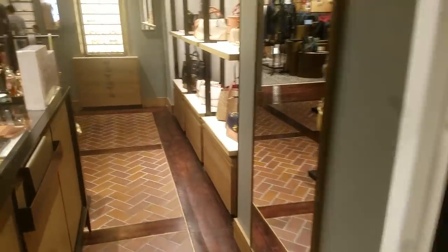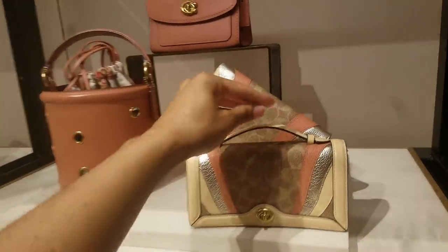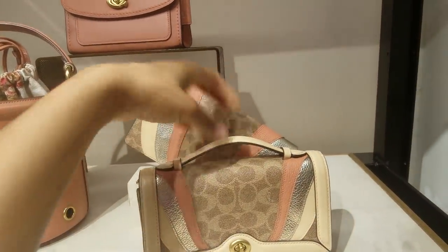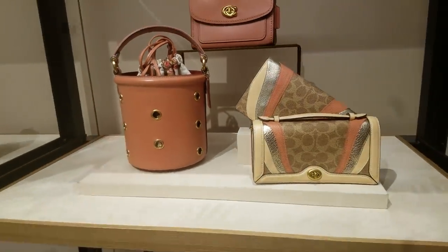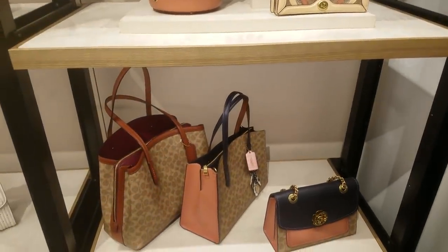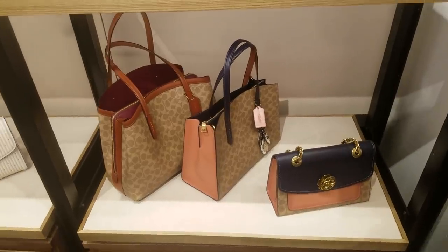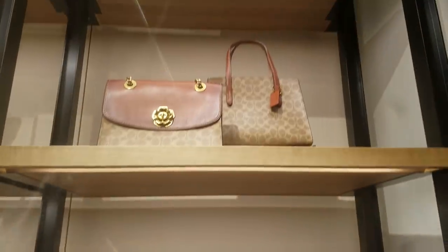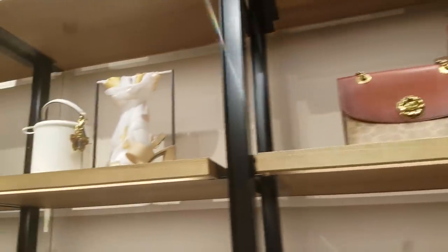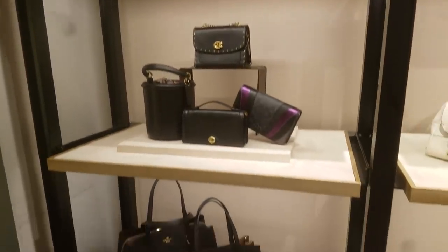Hologram, really cool. Okay, moving on to another part of the store. Here's that same handle. I love this type of handle. Here's the bucket drawstring bag or drawstring bucket, can't remember. We've seen these before. Charlie 42, I think it is, 52. And the Charlie regular size, and the Charlie 28's up there. Lots of gorgeous items, y'all. But we've seen these before.